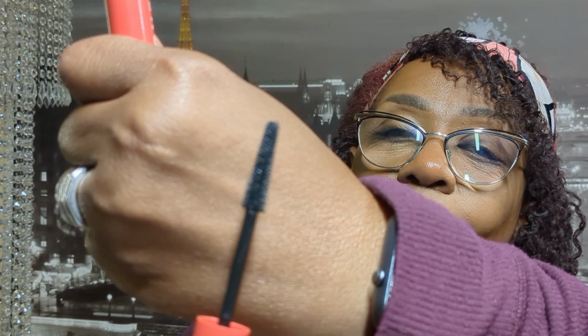Can you see that? Okay. All right, it's wonderful. I absolutely love the look that it gives. It's very easy to apply and definitely without any clumps. Okay, so that one is item number 3. And trust me, we're right at $100 now.